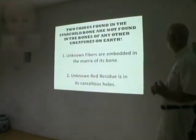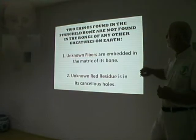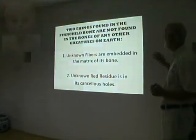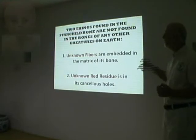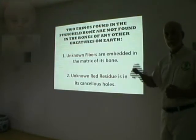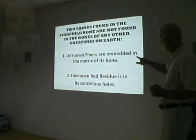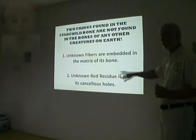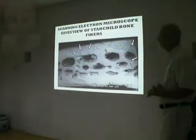Next slide. Okay, two things found in the Star Child bone. Now, this is really interesting. Two things found in the Star Child bone are not found in the bones of any other creatures on Earth that are known at this point. Unknown fibers are embedded in the matrix of its bone, and unknown lead residue is in its cancellous holes. You'll see both. Next slide.